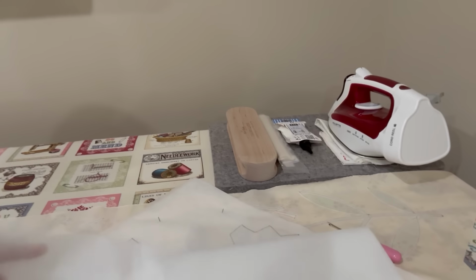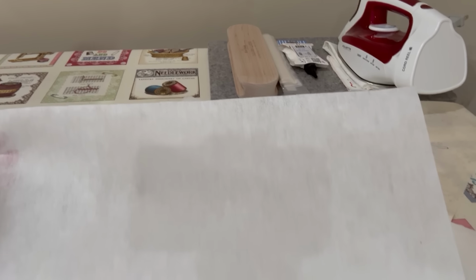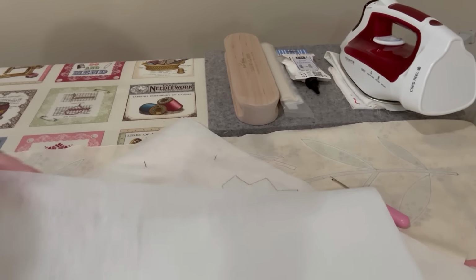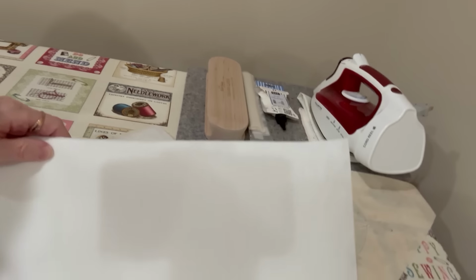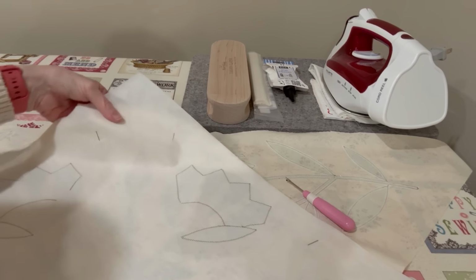Okay, first I'm going to show you this lightweight, I don't know if it's interfacing or stabilizer, but I went back to the first quilt I did with raw edge applique to remind myself what this stuff was called, and the designer called for lightweight stabilizer or Pellon Easy Pattern. I'm sure this is not the Easy Pattern because I think Easy Pattern has a grid to it. I went to Joann's, just looked at the stabilizers, and this had some substance to it, but it wasn't too thick or heavy. It's still pliable. So this is what I bought. I'm sorry I can't tell you an exact number or what it actually is called, but I just chose a relatively lightweight stabilizer.